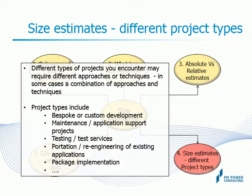Very valid question, since package implementation involves different kinds of activities, such as business process mapping or re-engineering, customizing the package for specific needs, training users, data migration, deployment across multiple locations, and so on. How do you define size in such a case, where there is a mix of different types of activities? One possible approach in this case is to analyze each one of the types of activities and size them separately, and then convert to an appropriate effort.